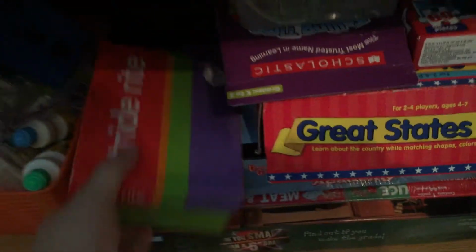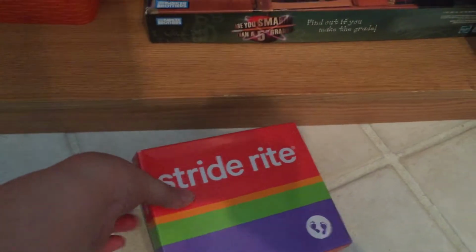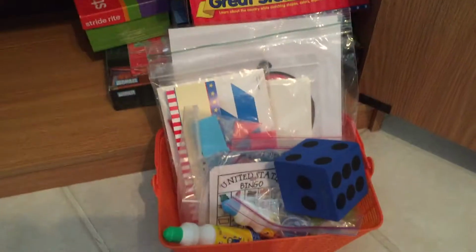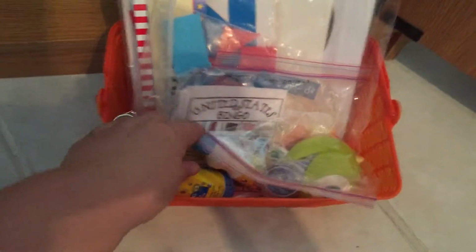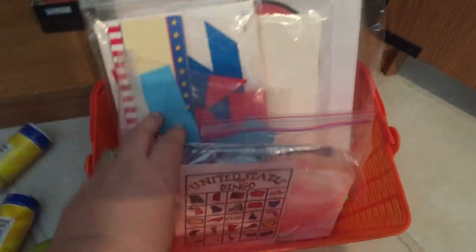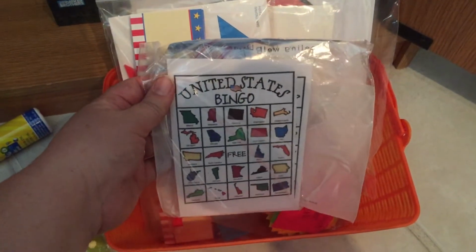This little box, when I clean up, if I find extra game pieces, I just throw them in here and then they get put away whenever. This little basket here has all the little pieces of games and games we've made, our dice, bingo markers, some other little games. Some games we made, like I made this, United States Bingo.